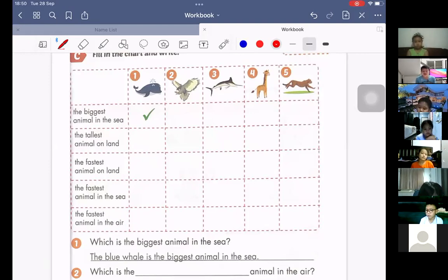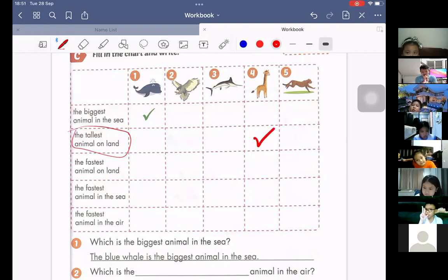Look at number two. Fafa, can you read number two, please? The tallest animal on land. Which animal? Giraffe. Giraffe, yes.